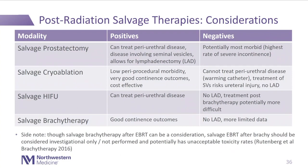So just in general, as we get towards wrapping up, what are the different modalities? What are the positives and negatives? How do I go about treatment decisions? So salvage prostatectomy, some of the considerations. A big positive is it can treat periurethral disease. It can treat disease involving the seminal vesicles. It can allow for more staging by lymphadenectomy.